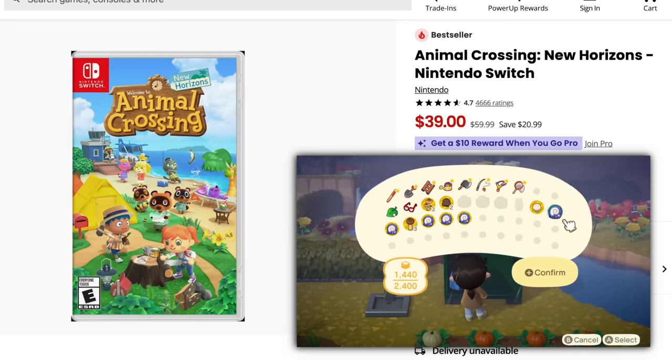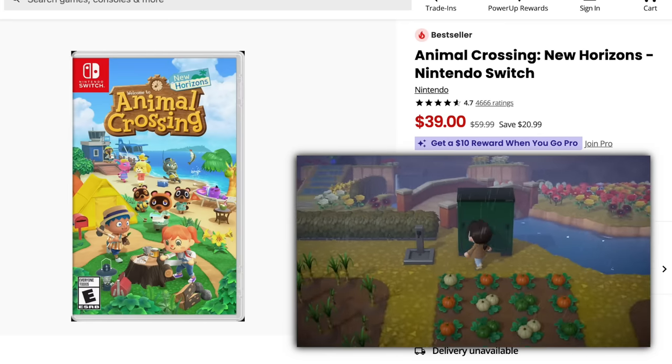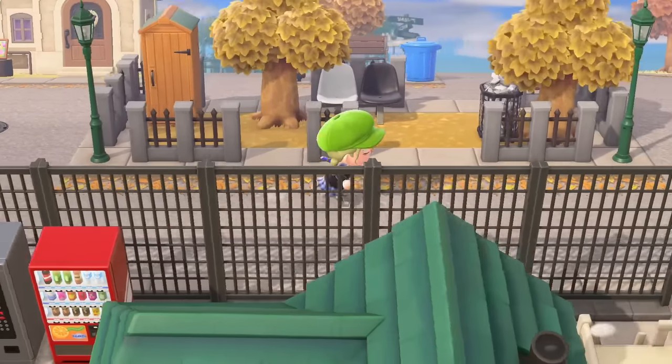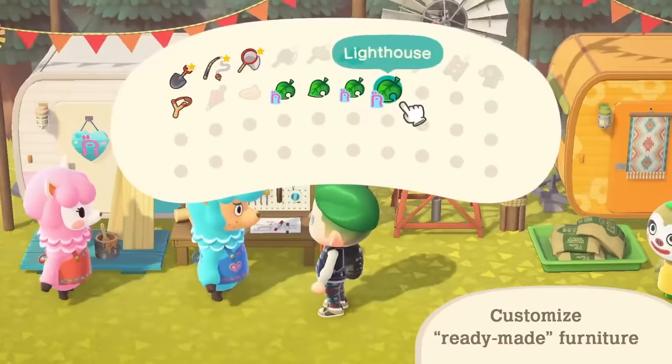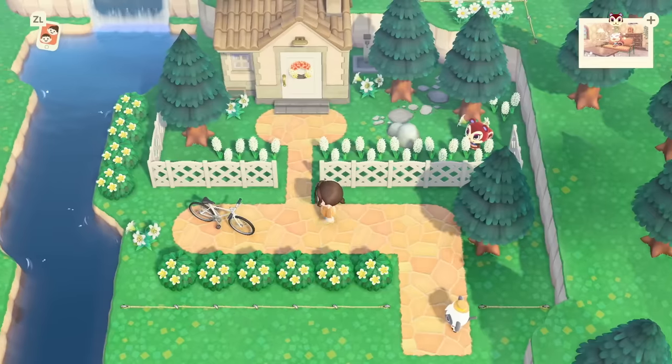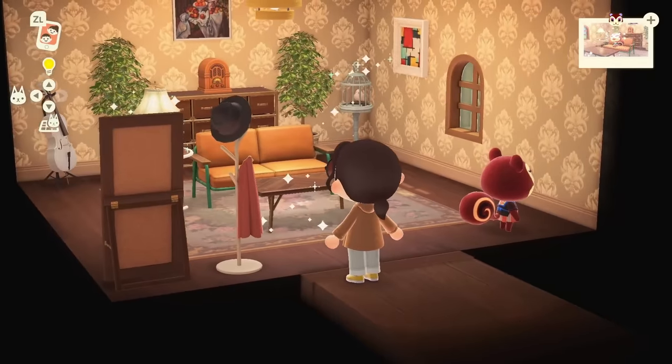Animal Crossing is a great game to get anybody, but I would say especially your partner, even casual gamers that don't really play games that often can end up falling in love with a game like Animal Crossing. Also, there's a ton of really great DLC that you can go onto the eShop and buy later if you want to add even more hours to the gameplay.